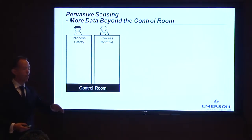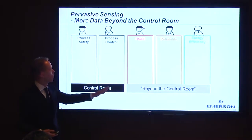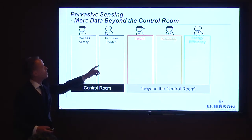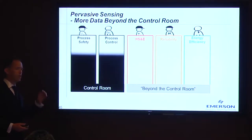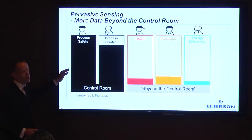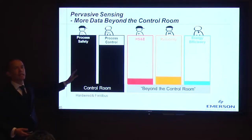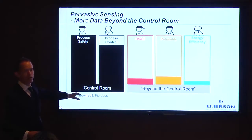So in the plant, of course we have the operators sitting at the DCS console in the control room, but you also have a whole bunch of other people that sit in offices beyond the control room. They are responsible for health, safety, and environment, reliability and maintenance, and energy efficiency, for instance. We have done a spectacular job of automation for process safety and process control. These guys get easily 80% of all of the data they need. They are pretty well sorted, because everything is hardwired, 4 to 20 milliamp, on-off, fieldbus. They get the data they need.